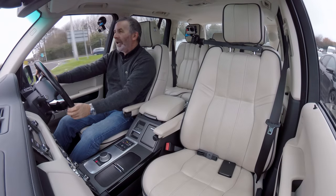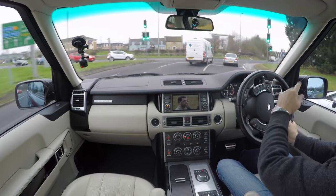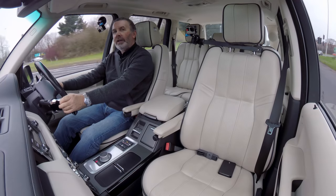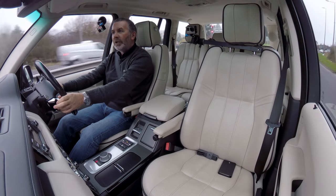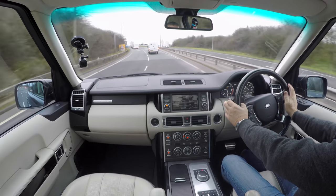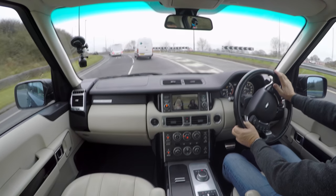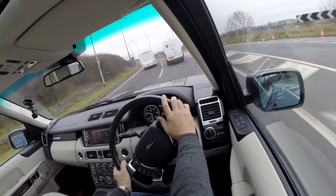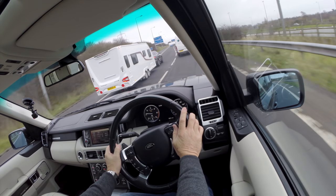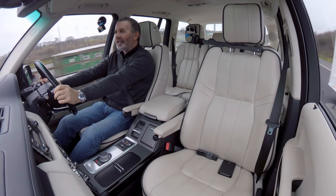You look down on everybody at traffic lights. You can see over everybody except this van, of course, in front of me here. But you can see what's happening two or three cars ahead, so you can be braking or taking evasive action before the car in front of you knows what's going on. I won't go up the M6 today. That's a bad sign when you see somebody with a caravan on the back.